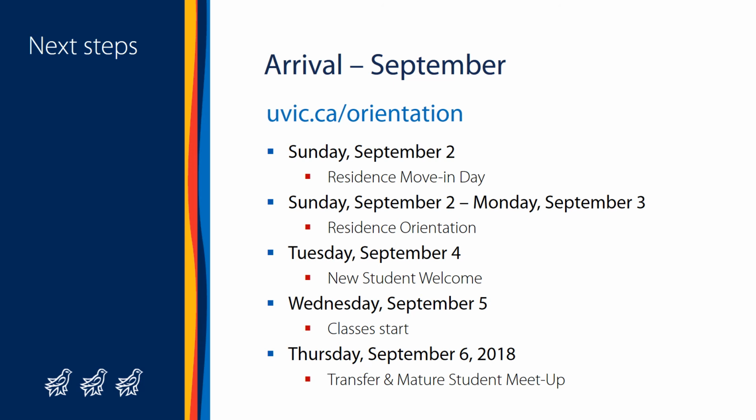For those of you who are transfer or mature students, there will be a meetup on Thursday, September 6th. So make sure to stop by and meet other students that are in that category as well.